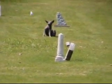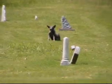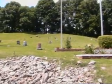I think that's a dog, but I'm not sure. It looks kind of creepy from here. But I think this is a cemetery where the world's tallest man was buried. I'm not sure. I'm going to find out real quick.